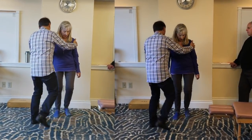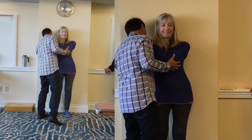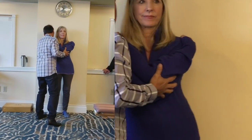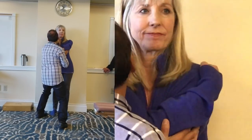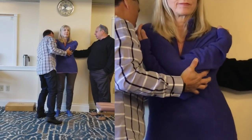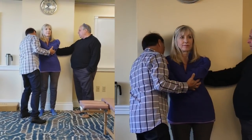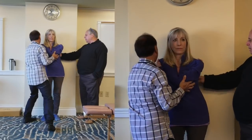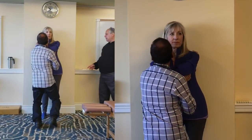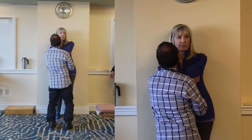Back against the wall. Keep that hand low. Don't go up there. Well, yeah, her shoulder blade's here. Wait, let me see. Here. So you want to be there and don't let it slide up. Okay. Harry, you're sliding up. Put it back down where it belongs. Leave it there. Okay. That's it.